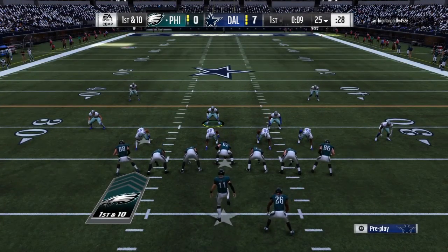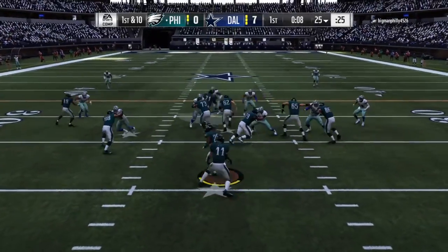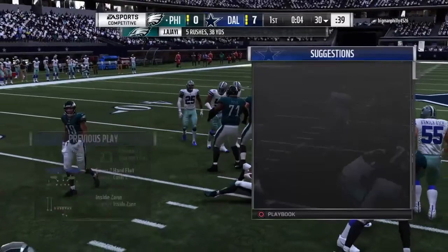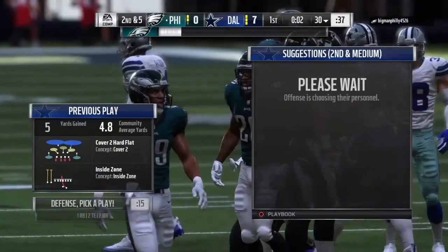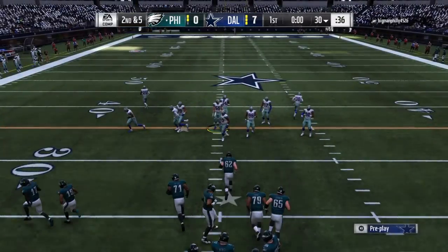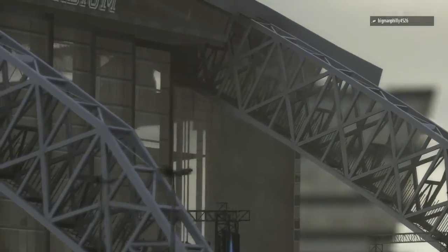And how many times have we sat in meetings with coaches and they use the term complementary football? Offense take care of the defense, defense take care of the offense. That didn't happen on the last possession. This is a chance for them to pick themselves back up and help their team. Yeah, we'll see if they can recoup and recover. Ball on the 30. They'll come up with a 2nd and 5.